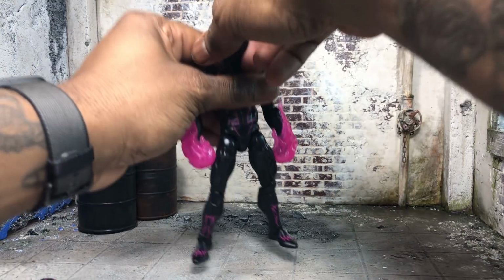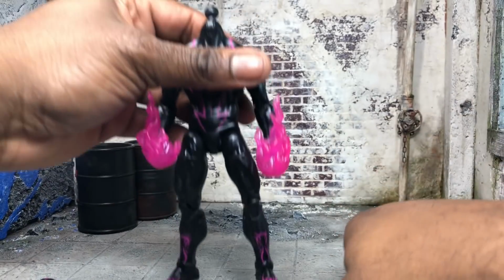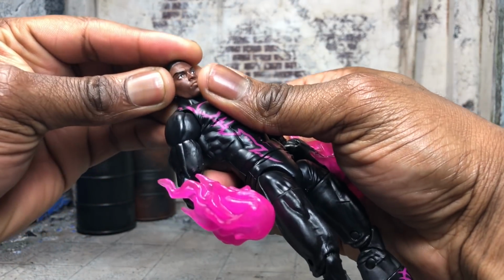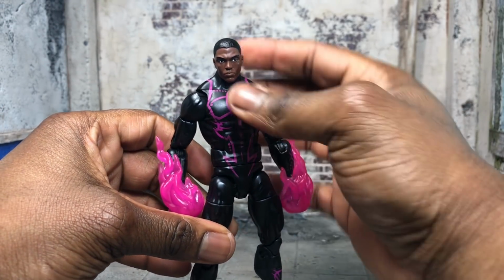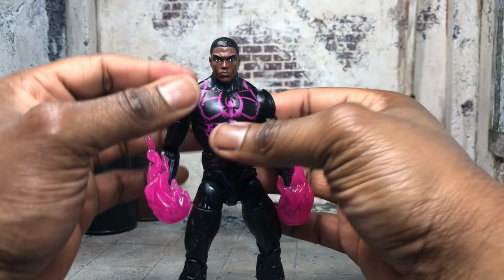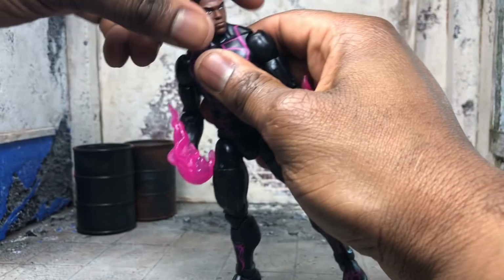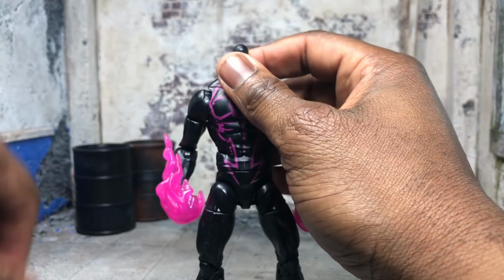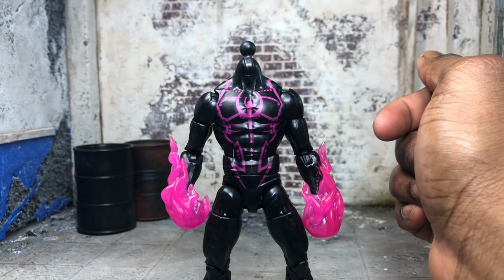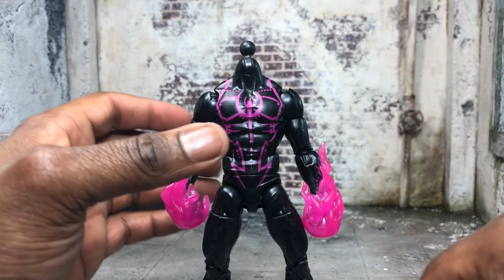Now, real quick, I want to show you that I'll pop this head off again. You can actually put your MCU head on it, but it's going to look like you have no neck. So please be aware of that. It's not one of those things where it's going to look really good, unless you work around it or do something where it looks a little different. But from now on, that's one of the four black heads we have. One is Misty, one is Monica Rambeau, one is Luke Cage, and now one is Black Panther.